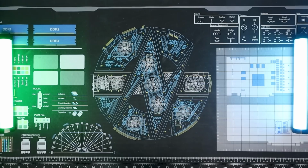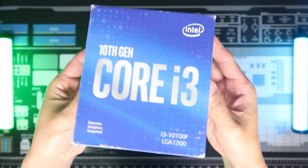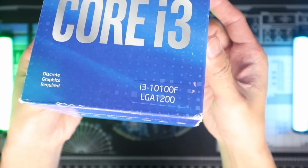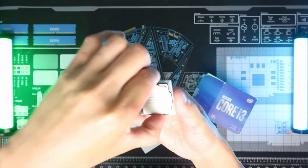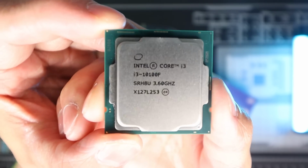But without further ado, let's hop right into what makes up this build. Starting off with the processor, I went with Intel's i3-10100F. This CPU is the poster child for budget builds right now. There's no other chip I can think of that's priced below $70 that offers this much performance and can easily be picked up in this price bracket any day of the week.